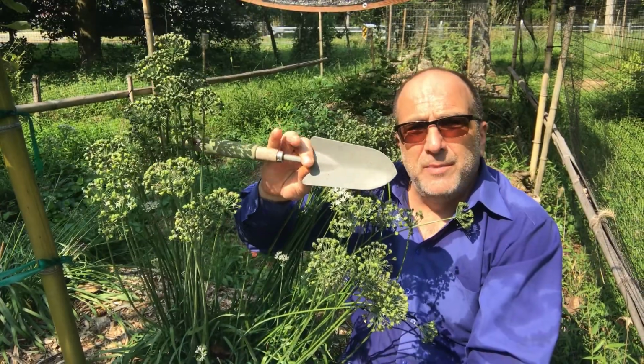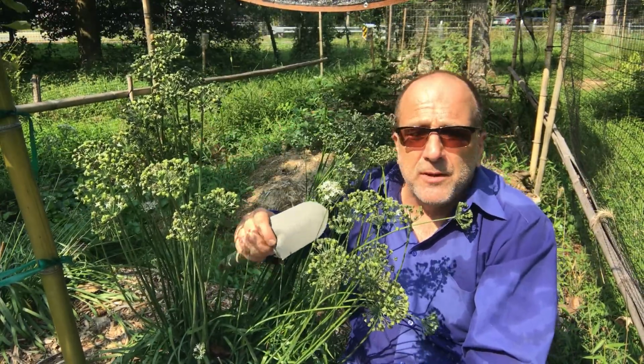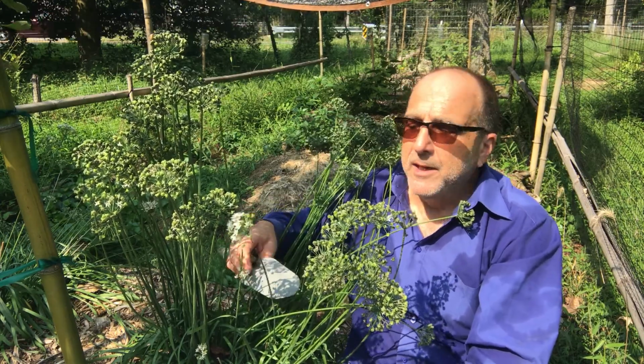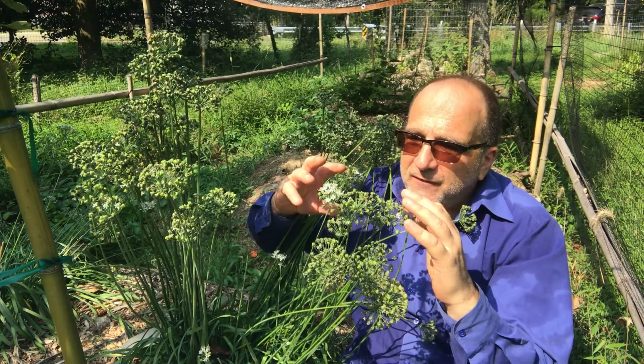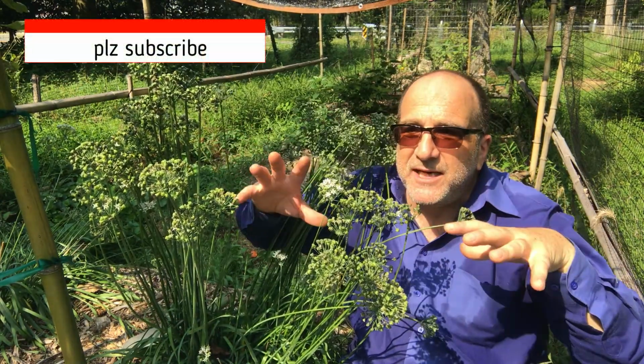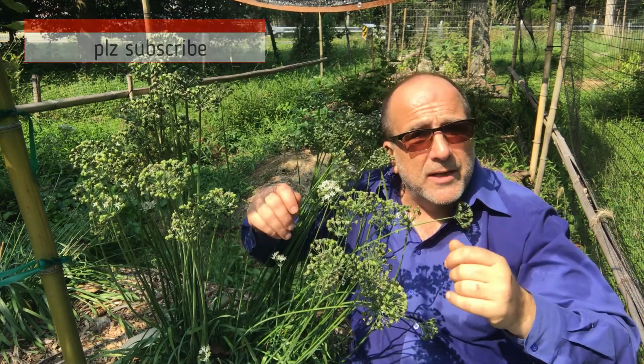All you need is a little bit of a trowel to give the soil a little bit of a shake up, and they'll pop right out. But that's sort of the aggressive behavior of a garlic chive. Once it starts self-seeding and spreading, it's not like you're just going to pull it out like a regular weed.